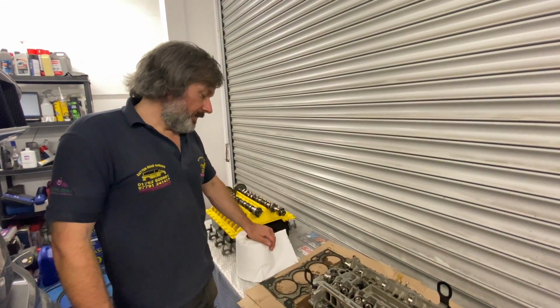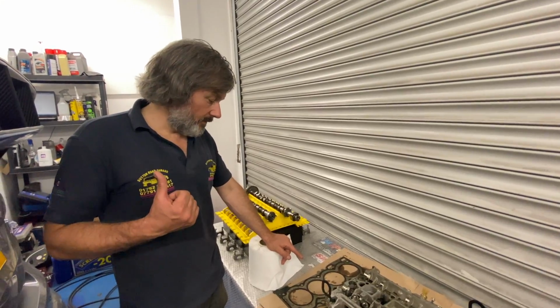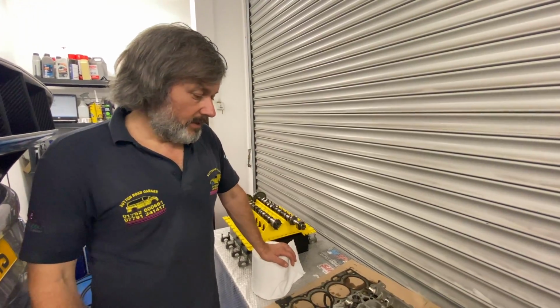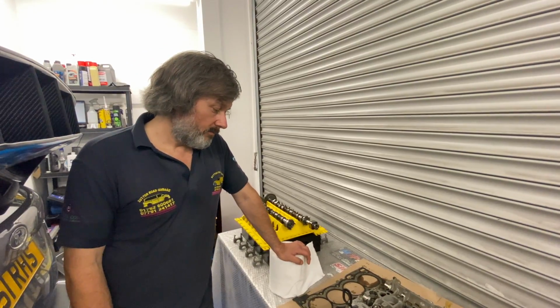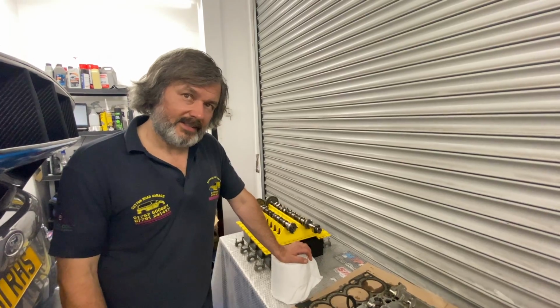So we've got the option of fitting a replacement one of these on this engine, complemented by ARP studs and a deck brace, as we've already said. Or we fit the Kinetic race gasket on it, which is 40,000. But I haven't decided yet. We'll make that decision later. See what I feel like in the morning.